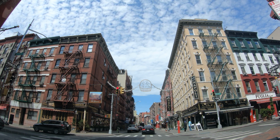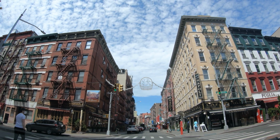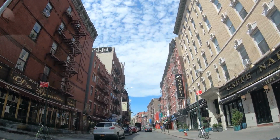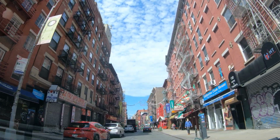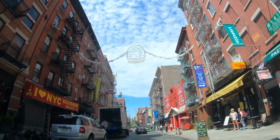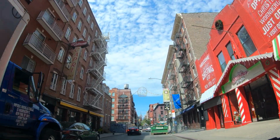Not too sure how many Italian immigrants still live in this area. I can tell you that lots of tourists do visit it, though. It's kind of a touristy spot. And they also have that San Gennaro feast, which is once a year in September. If you're visiting Manhattan during that feast, it's a must go to, even though it's very touristy. Lots of food, lots of crafts, and things like that.